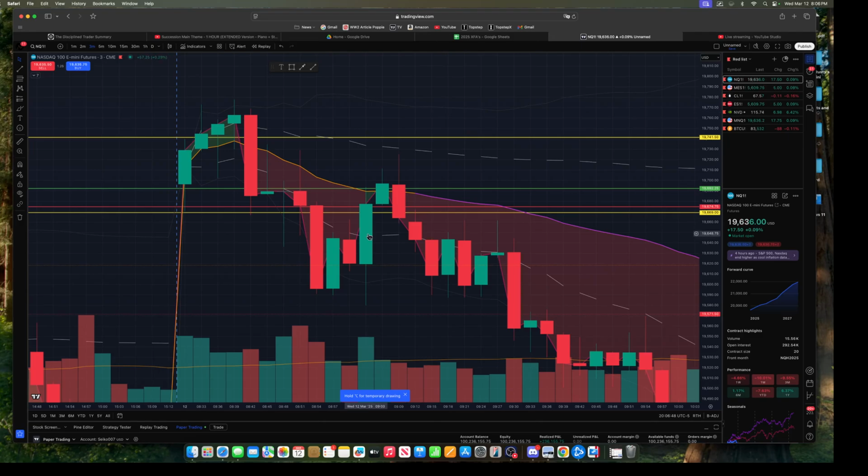We get the increasing outlier volume, which is always a check on the list. If we're not getting increasing and outlier volume both, then generally we are not taking that trade, and I do not consider that an A+ trade. Also, this bullish candle's volume was greater than a lot of the bullish volume we had seen before. So to me, this is a textbook reversal candle.